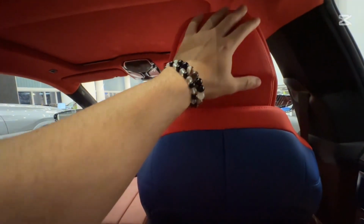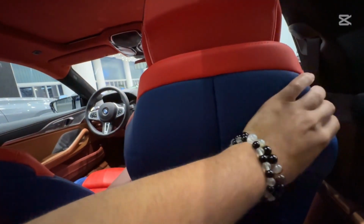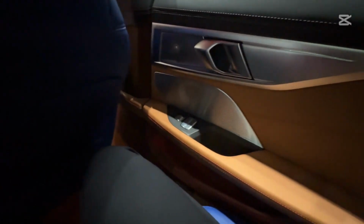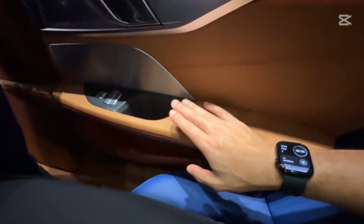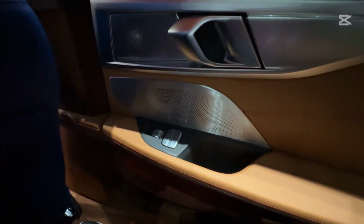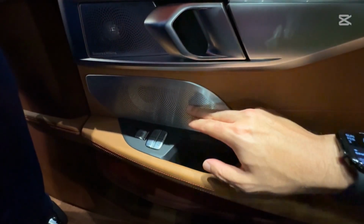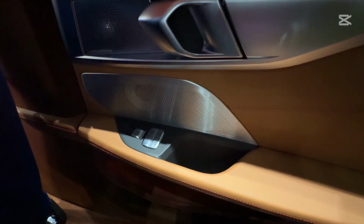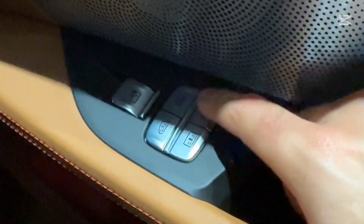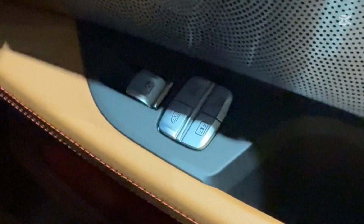And this is what the front seat looks like, all wrapped in very soft, high quality Napa leather. This is a super expensive leather, very high quality. This is what the rear door looks like. You get this light brown Napa leather with the red contrast stitching, as well as the brushed aluminum Burmester speaker grills. You get these high quality sunshade and window controls.